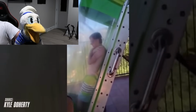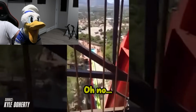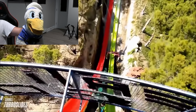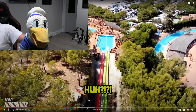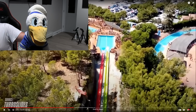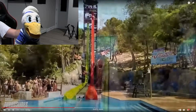Look at that! He's so scared! But for those who are thrill seekers, you'll be pleased to know that Vertigo has a 111-foot water slide where riders reach speeds of over 62 miles per hour. 62? Like 0 to 60? Oh, no. In just 6 seconds.